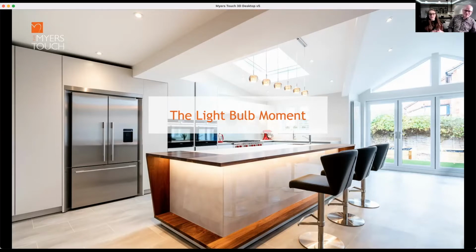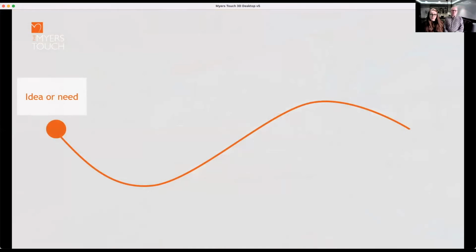So the light bulb moment. The first step to creating your new space, your new kitchen. Perhaps you have woken up and thought, right, let's start this project. There's obviously been a drive behind that. Your family, perhaps there are different dynamics now, there are more members, you want to interact more with your garden. Obviously, coronavirus has had a huge impact on us, so that might be changing the way you live in your home now. So let me walk you through the first few steps for creating your dream kitchen.